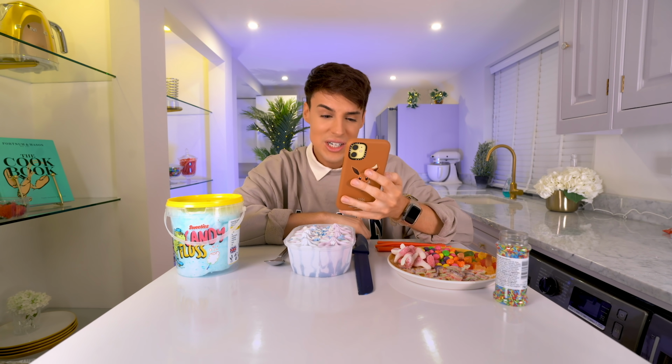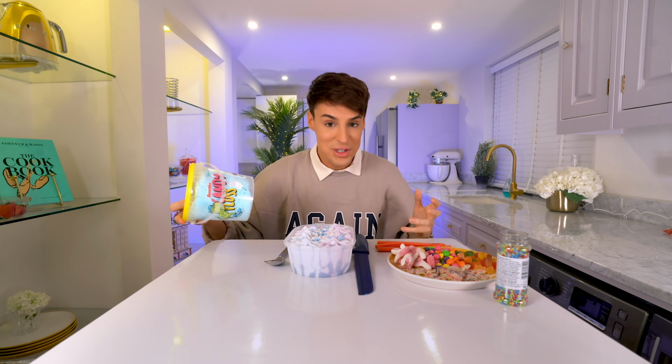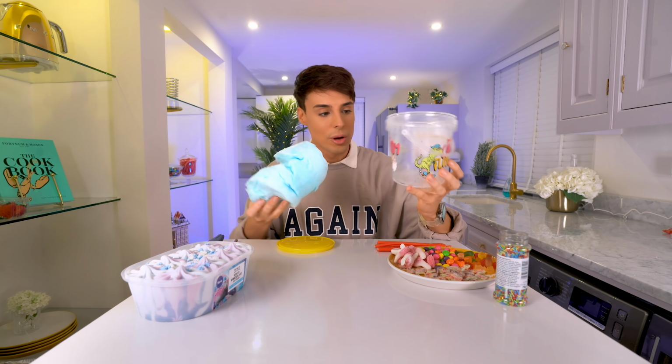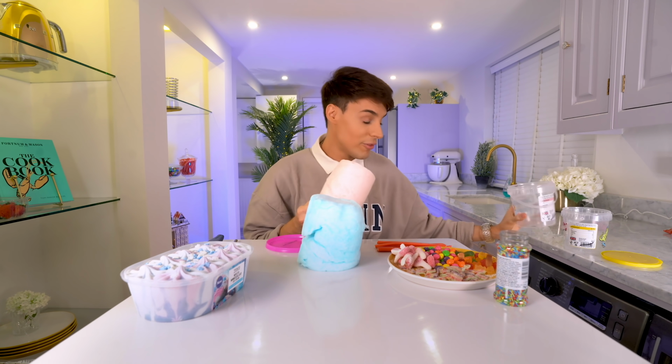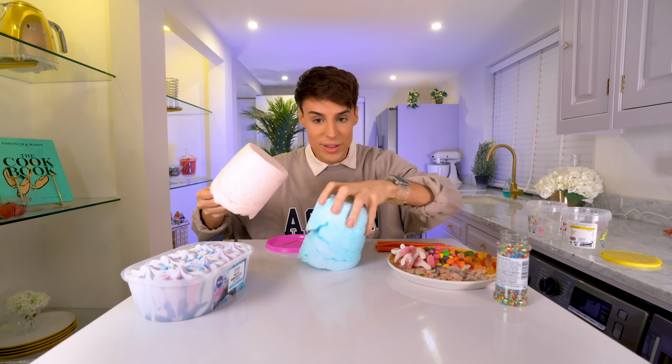That is the definition of a cursed Subway sandwich, and they make a tuna melt. I'm not gonna enjoy this, but we're doing it. Did anyone know that cotton candy comes in a bucket? I am so confused by the need of this. It very much looks like a Subway sandwich. I think that's what they were going for.